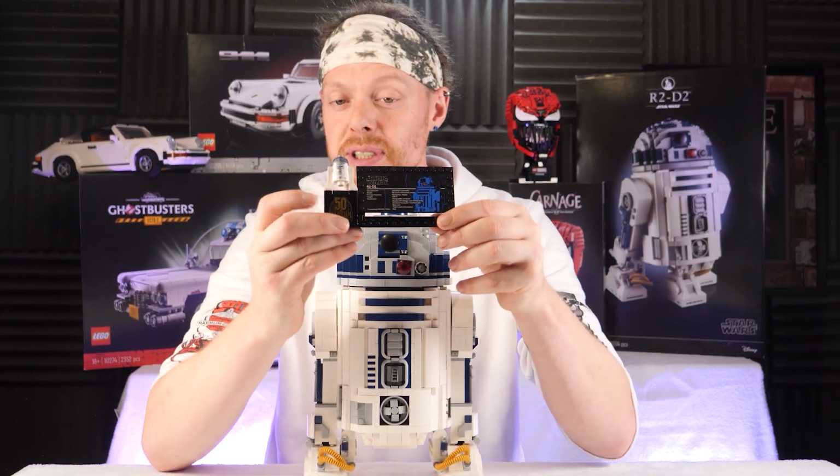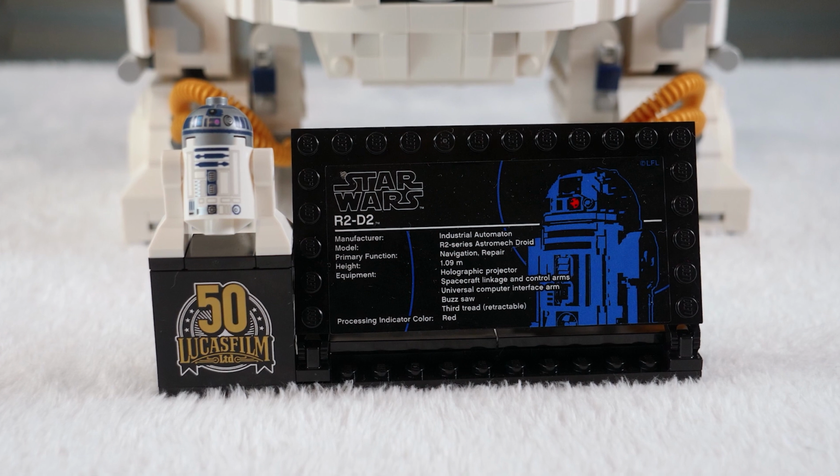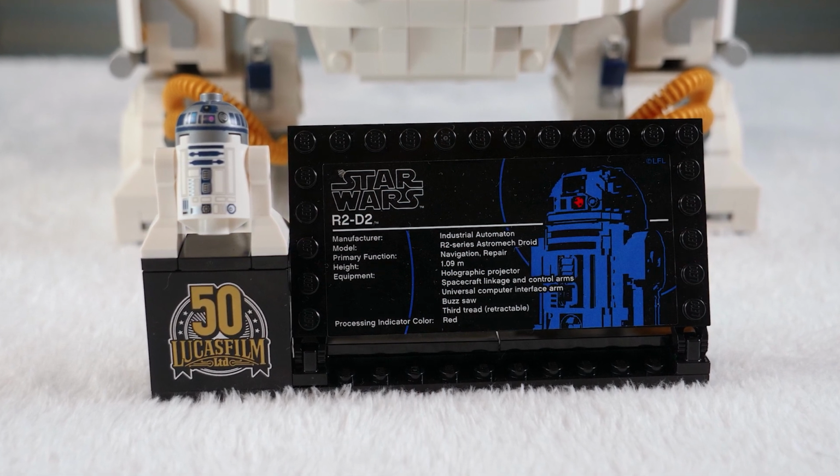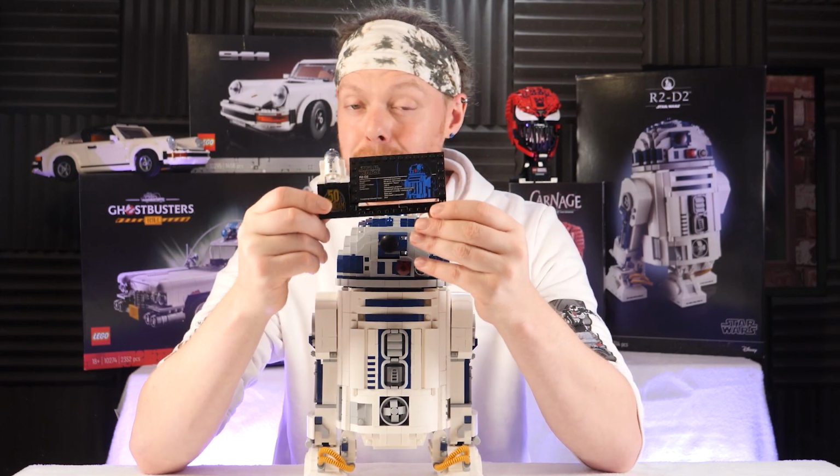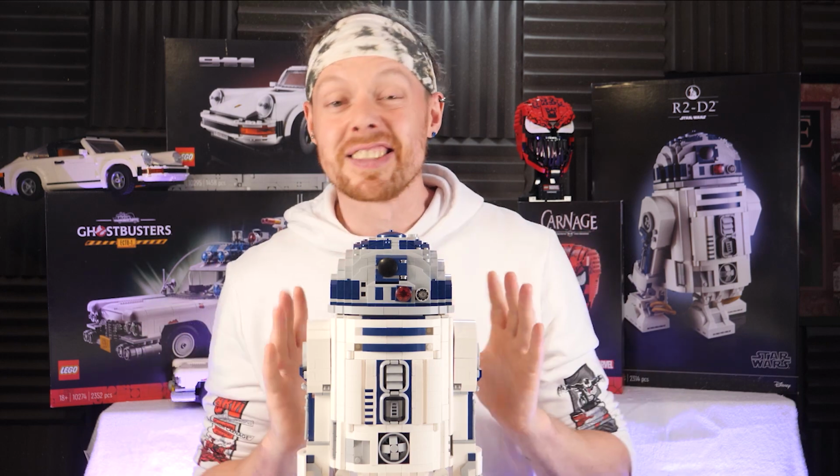This one also comes with a little plaque celebrating 50 years of Lucasfilm and all the details about R2-D2 on here. This is going to be highly collectible. This is fantastic. I'm in my element because it's Star Wars.